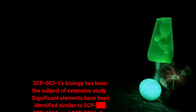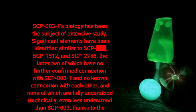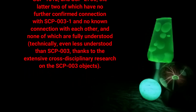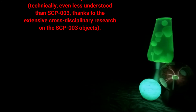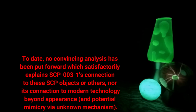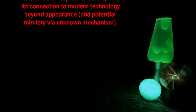SCP-003-1's biology has been the subject of extensive study. Significant elements have been identified similar to SCP-[data expunged], SCP-1512, and SCP-2756, the latter two of which have no further confirmed connection with SCP-003-1 and no known connection with each other, and none of which are fully understood, technically. Even less understood than SCP-003, thanks to the extensive cross-disciplinary research on the SCP-003 objects. To date, no convincing analysis has been put forward which satisfactorily explains SCP-003-1's connection to these SCP objects or others, nor its connection to modern technology beyond appearance and potential mimicry via unknown mechanism.